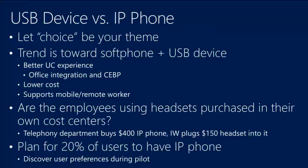Link devices. So USB devices versus IP phones. We hear this a lot. Let choice be your theme. I think it's true to a point. We've talked to a lot of customers where we pitch that, and they like that idea, but they want limited choices. Just give me a few. There are so many possible options out there of IP phones, USB phones, different headsets, right? I like the customer to choose, or I like my users to choose these different endpoints, but let's limit what these endpoints are. Let's keep it small.